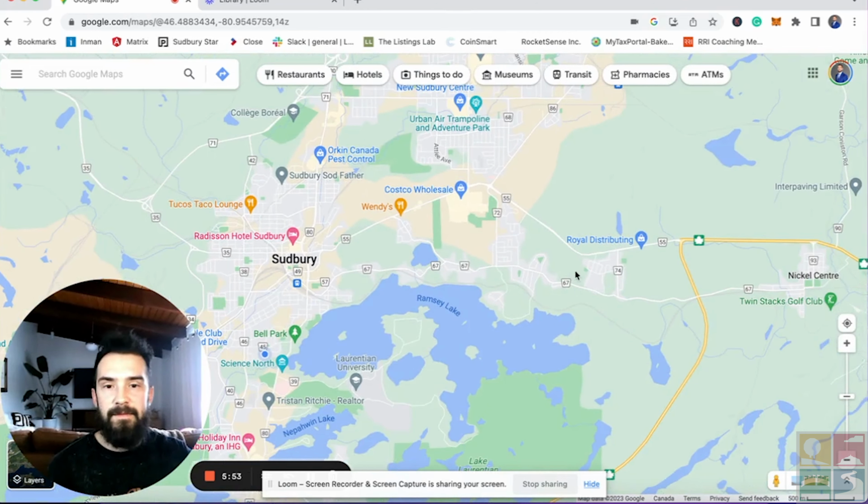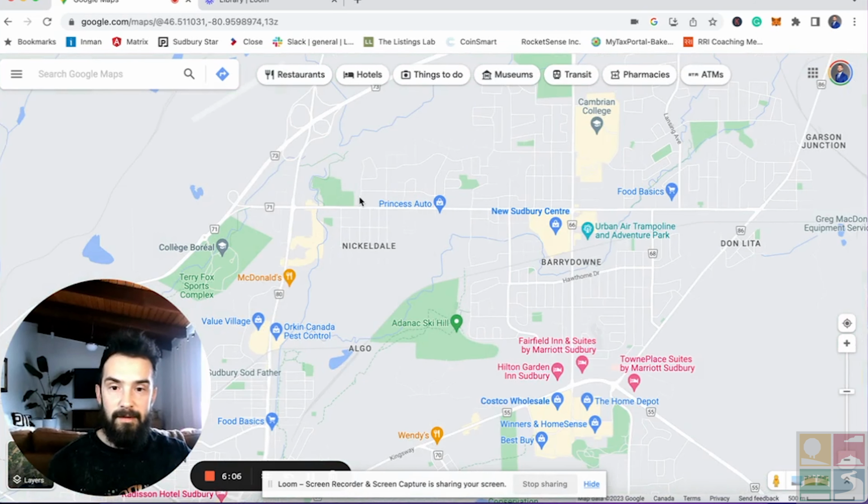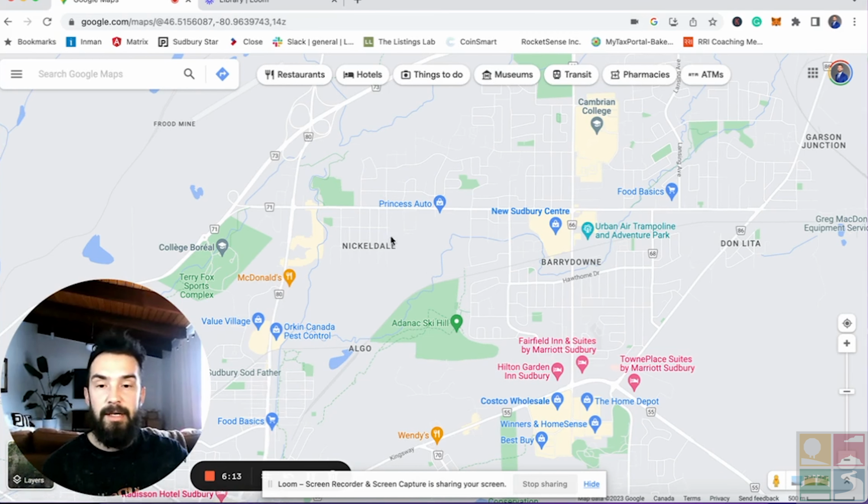And then here, the other honorable mention is part of New Sudbury. New Sudbury is our second most expensive area of Sudbury, and it's actually the largest as well. All of this. There's this area, Nickeldale, which I call entry-level New Sudbury. The reason I call it entry-level New Sudbury is because, again, the older homes, and you can get more bang for your buck. It's not quite as prestigious as living in these other areas.